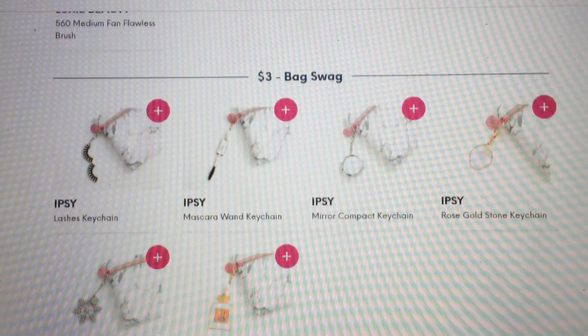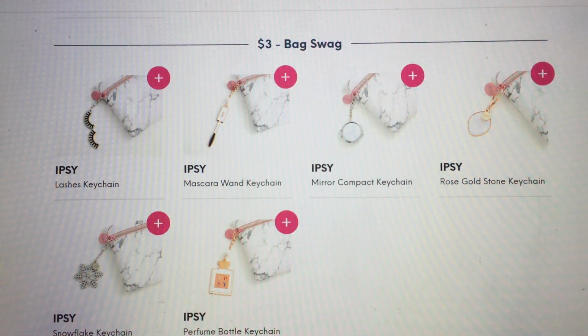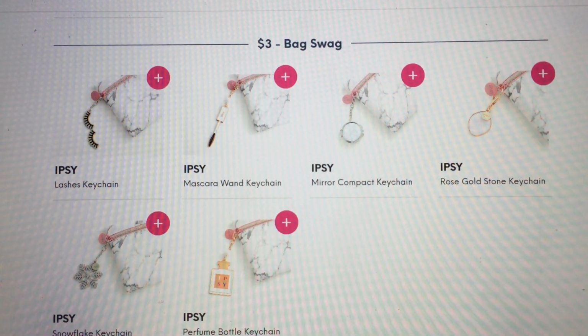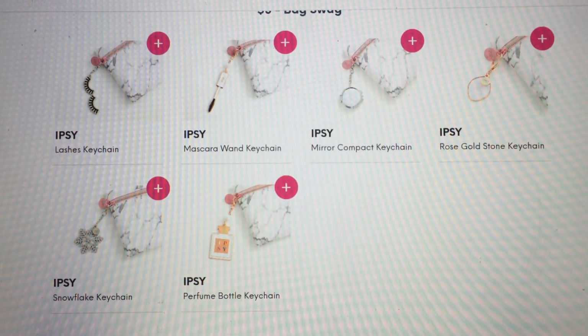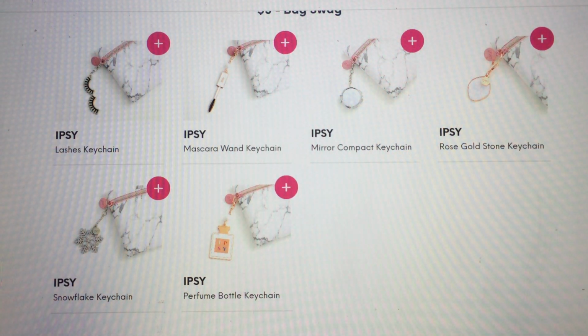Then they have a couple of things here which they never did before. They look like they are the hanging, I don't know what you call these, that you put on your bag. So they have a keychain, they have Mirror Compact, they have Stone Cold, they have a snowflake. So they're keychains that you can, I guess, put on your keychain or put on the end of your bag, is what they're showing you.